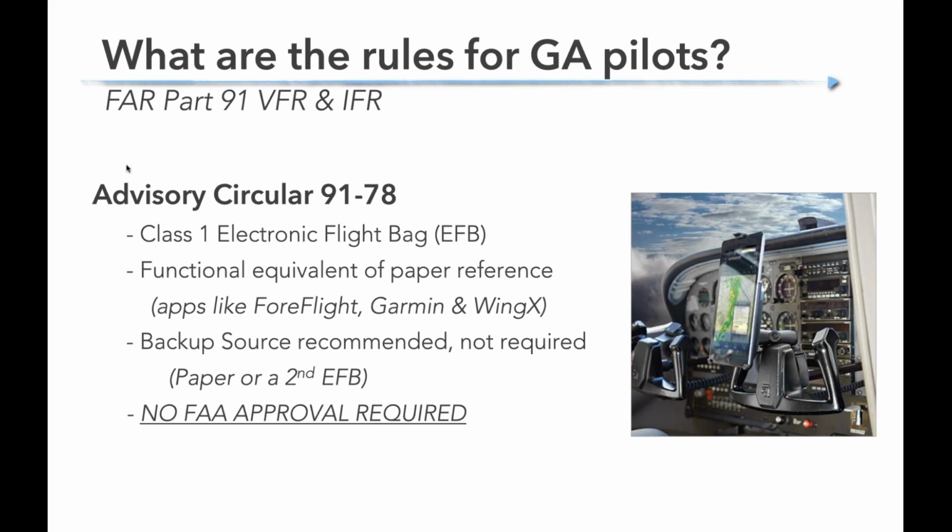Which basically means that it's a portable device, not certified. To use the product, you must have the functional equivalent of the paper reference material on the electronic flight bag. That could be you downloading PDFs from the FAA website, however you want to go about doing that. 99% of people probably like the convenience of paying for a subscription service, again, like ForeFlight, Garmin, WingX, Stratus Insight. But basically that makes sense, right? Have your frequencies on there, have your sectionals, have your approach plates.